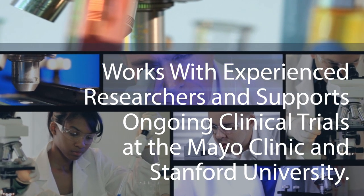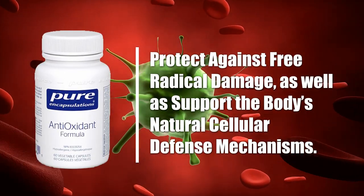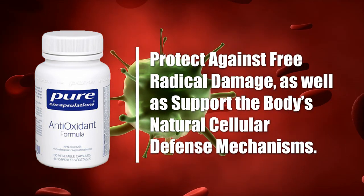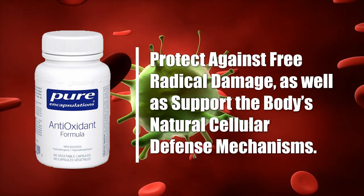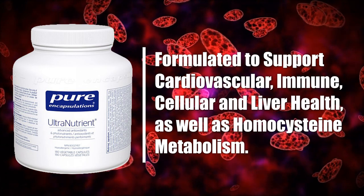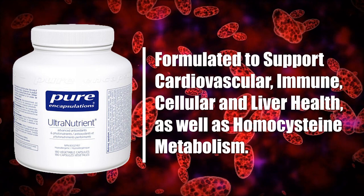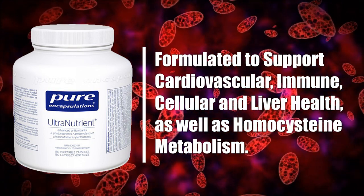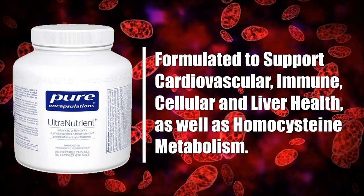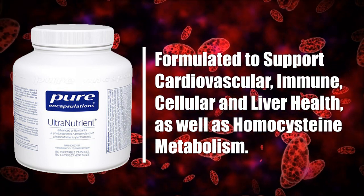and Italy. Some popular products from Pure Encapsulations include Antioxidant Formula. This once-daily broad-spectrum antioxidant formula is designed to protect against free radical damage, as well as support the body's natural cellular defense mechanisms. UltraNutrient. This advanced formula provides high-potency bioavailable vitamins, minerals, and standardized phytonutrient extracts for broad-spectrum nutritional support for daily wellness. UltraNutrient is formulated to support cardiovascular, immune, cellular, and liver health, as well as homocysteine metabolism.